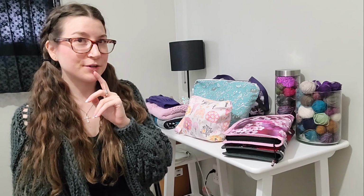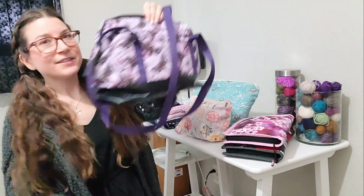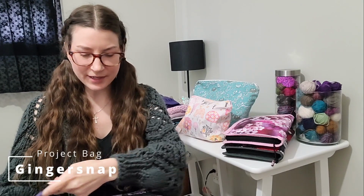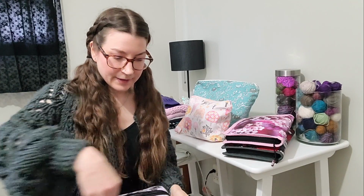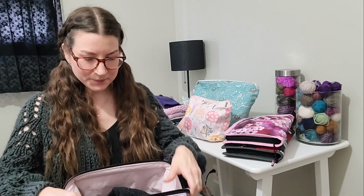The first one I'm going to show has a bit of a sad story. So this is in my Ginger Snap bag. I think I showed this last podcast. I picked this up at Knit City last year from the Ginger Snap booth. It's a really nice bag because it opens up like a box.